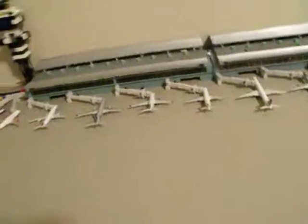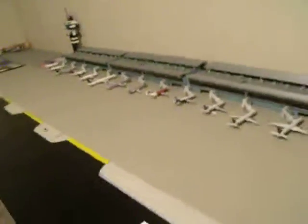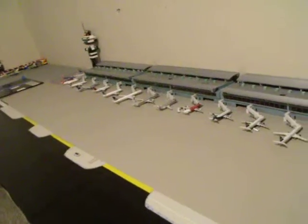Let's see if I have anything else. I think that's all, but I will tell you the destinations. Let me get my paper, if I can find it. Oh well, I know it from memory.